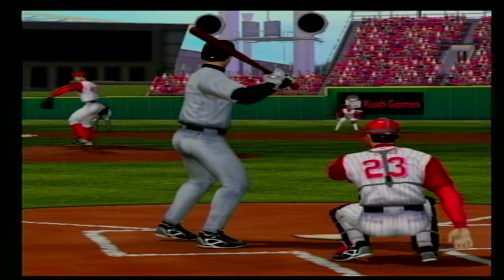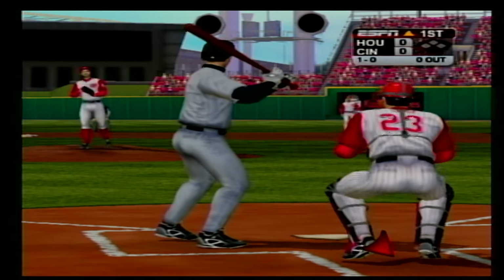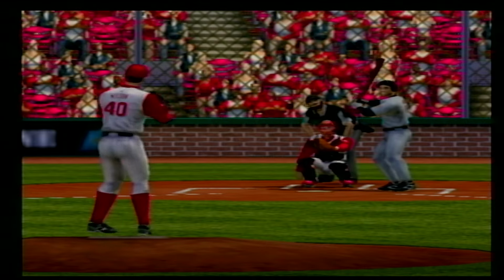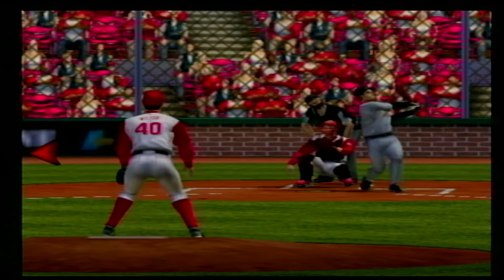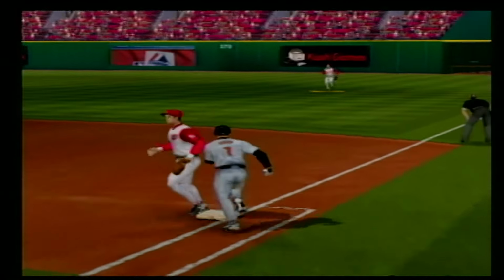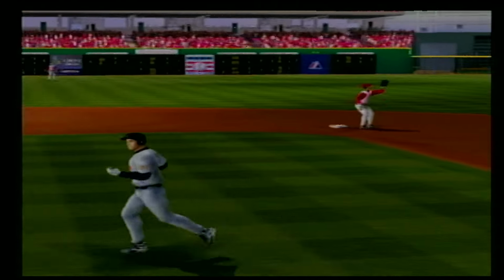First pitch on the way. Sinker just misses. Ball one. Well, that's where you want to throw the sinker. Even if you miss, you want to keep it down. The 1-0 pitch on the way. This one swung on and hit down the line and right. Kearns makes the catch to retire his man. One down.